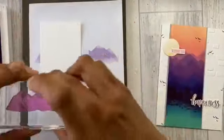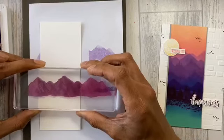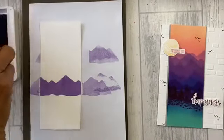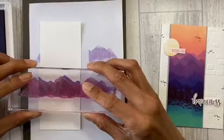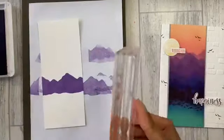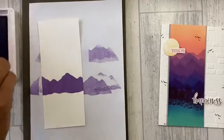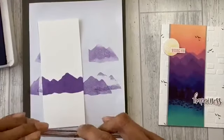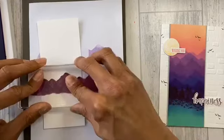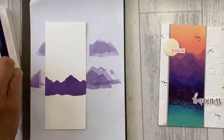What I did find is that I have to go back and ink up the stamp and go back in and build that up until I'm happy with the image, because you want that to be the darkest one. So how many is that? 1, 2, 3. If we do 5, I believe I did it 5 times and then I moved up.